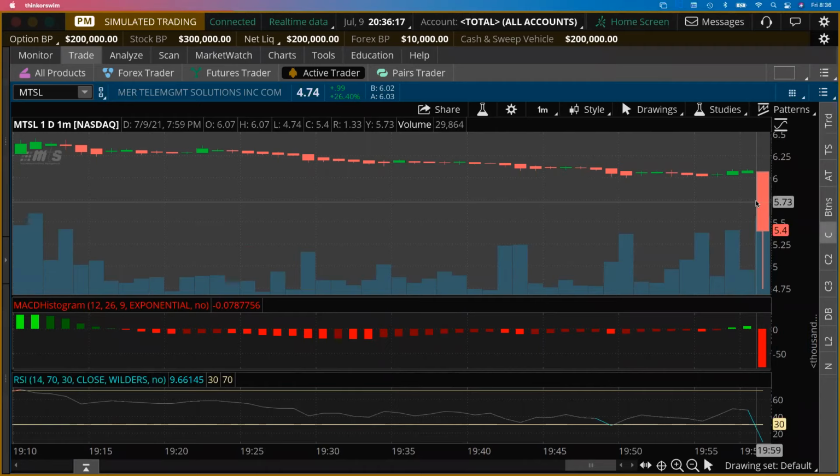It's nothing to get worried about. This has, I would say, a nice 60%, maybe 75% chance of gapping up on Monday morning. But we'll see about that.